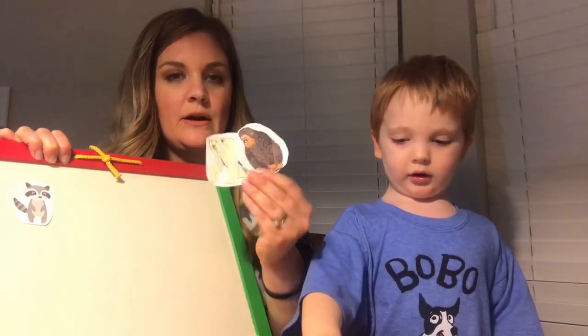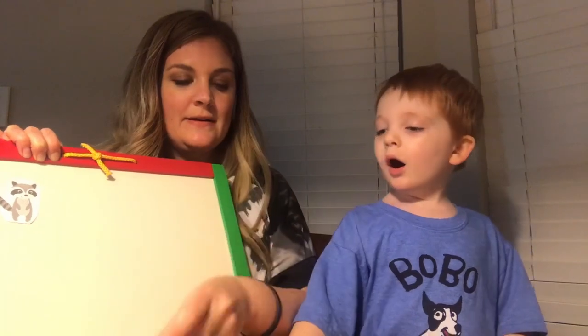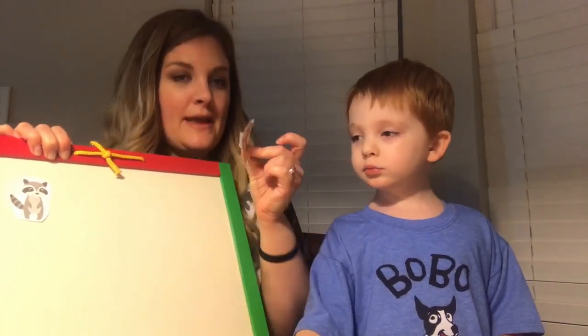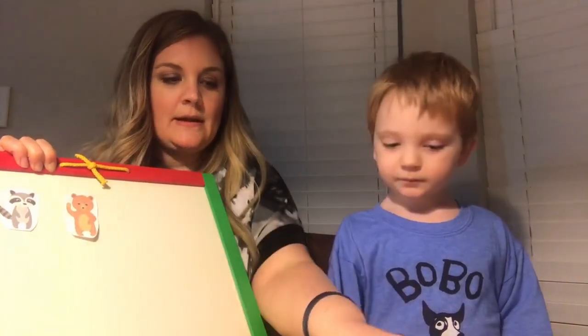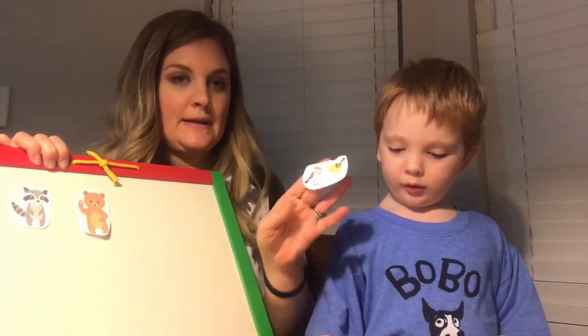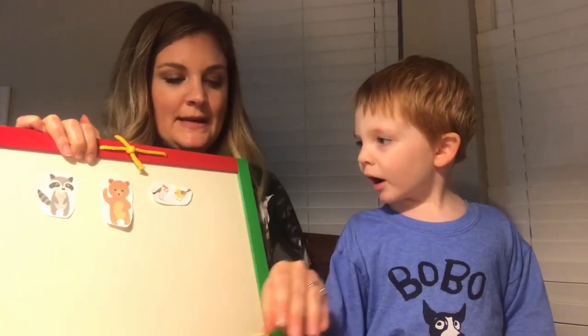Does a gorilla or a polar bear belong in the forest? No. Does a seal belong in the forest? No. Does a bear belong in the forest? No. Yes, but bears belong in the forest. How about birds? Do birds belong in the forest? No. Yes. They do belong in the forest. We're going to have to read a book about forest animals.